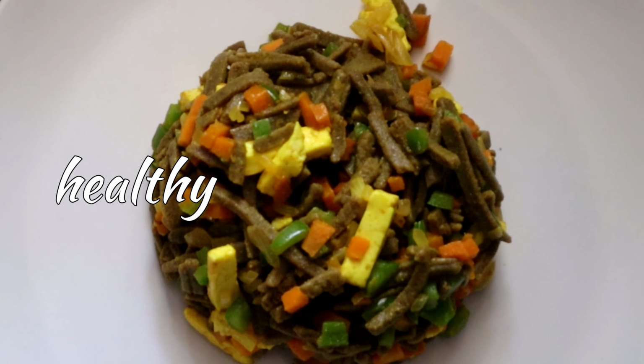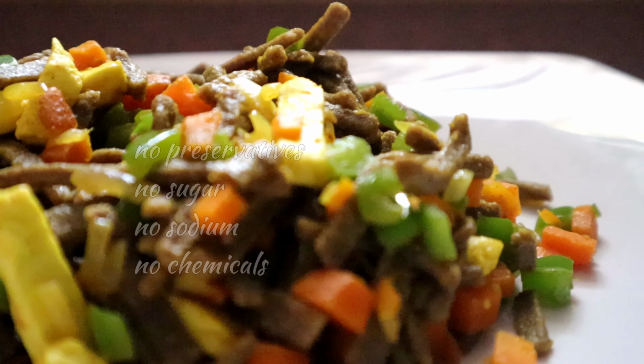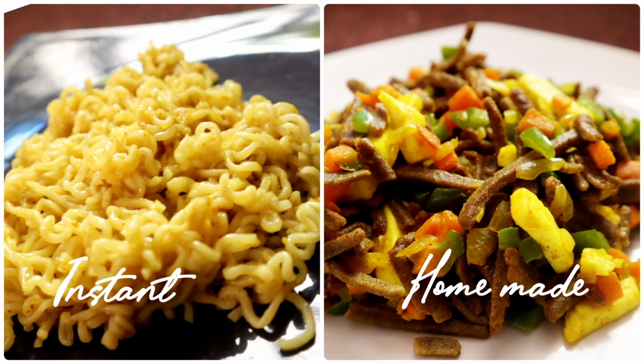So it is very healthy, being made at home, because we added paneer and lots of vegetables. There are no preservatives, no added flavors, no extra sodium added into it, and no other chemicals in our homemade noodles. So here, our homemade noodles win the battle.